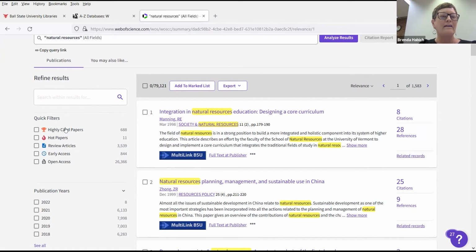But not only am I taking this as information for you, but also for your students. Things that they might be concerned about are using those papers that have gotten a lot of attention, whether that's good or bad attention, but also these hot papers. And there are some metrics that Web of Science uses to decide what the hot papers are. Typically, they are getting a lot of attention, a lot of citations quickly after publication.